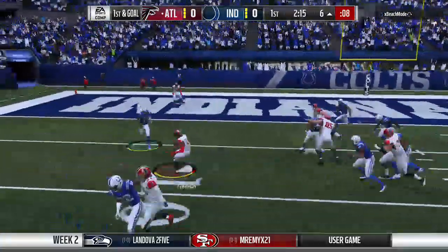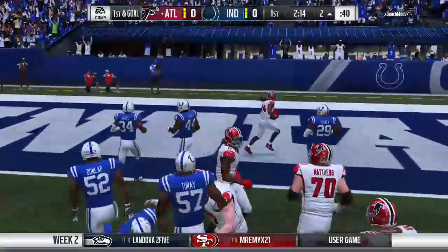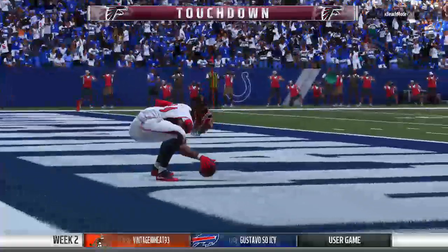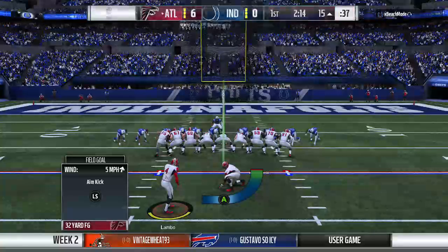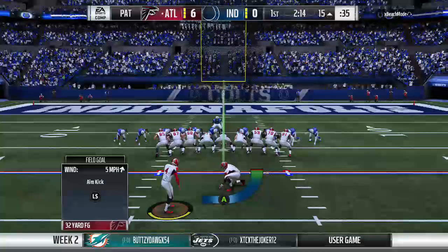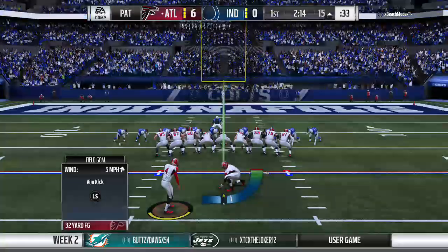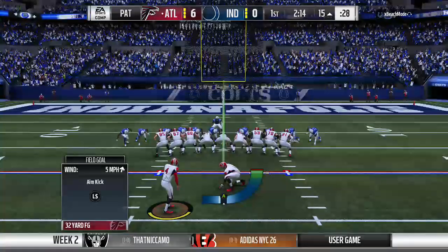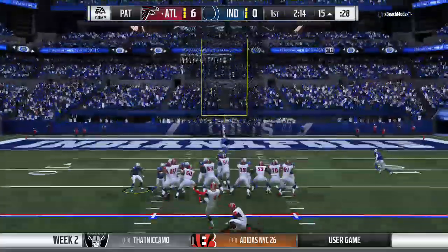They'll run here with Freeman. And he'll take it into the end zone. Touchdown, Atlanta. Devontae Freeman, his 2nd touchdown on the season. And the Falcons have taken the early lead. Good start to the season for him. He had the touchdown last week in the opener and a 2nd one in week 2 now.